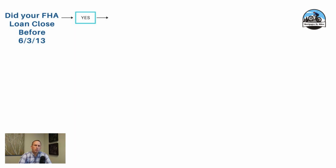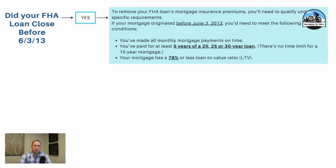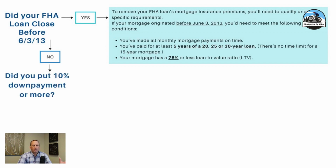If you were before June 3rd of 2013, and I know that's a long time ago, your loan is eligible for having the MI to drop once you have had it for 15 years. You've had 5 years on that loan, and you will have had a lot more by then. And you've made your payments on time, and now you have enough equity in the home that your loan is 78% or less of the value of the home. Okay. I imagine there's only a few people in that boat.